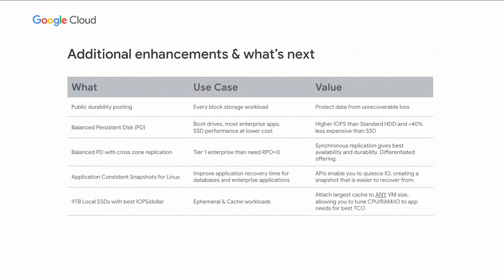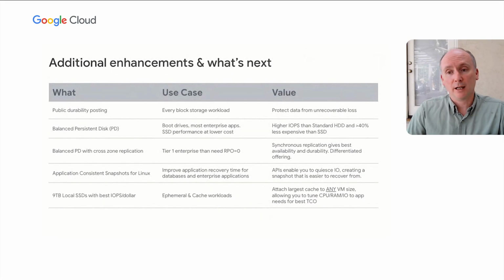Another service that we added earlier in the year was Balanced PD. It's an SSD class storage, so it gives you good performance, not as good as Extreme PD, but at a much lower price point. And it's a really good offering for a lot of general purpose workloads in the cloud. People use them for boot disks, for test and dev databases. There are lots of reasons why these are interesting, and it really gives you great IOPS at a lower price point.